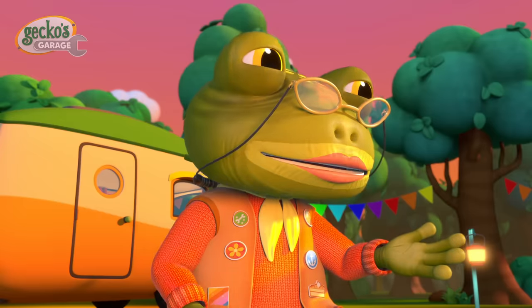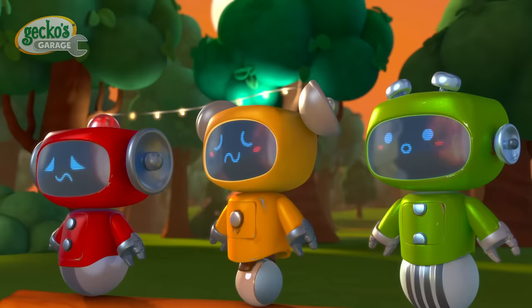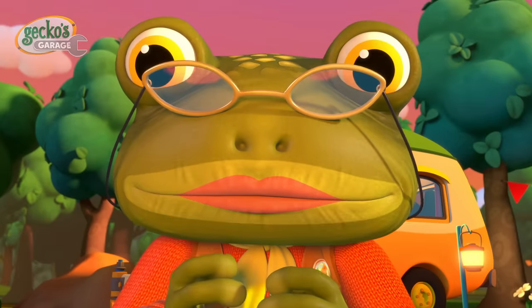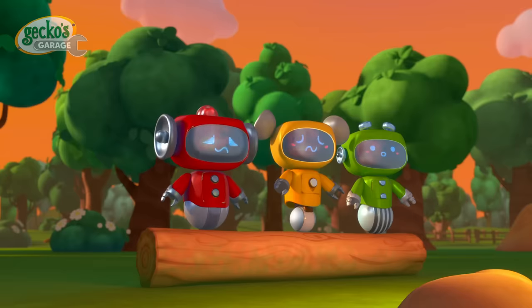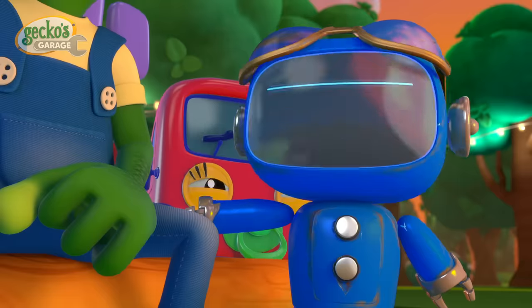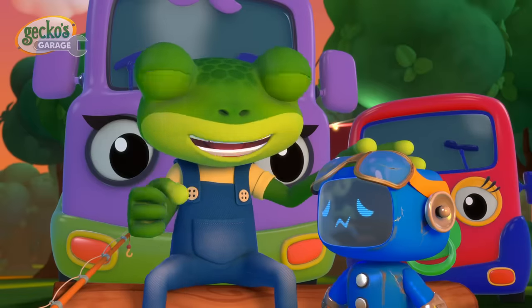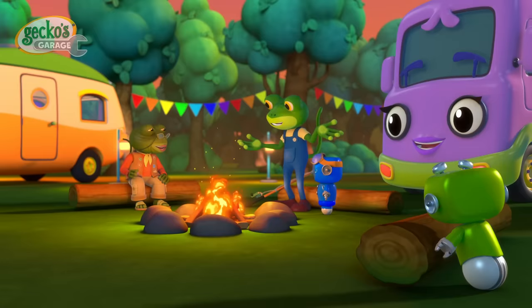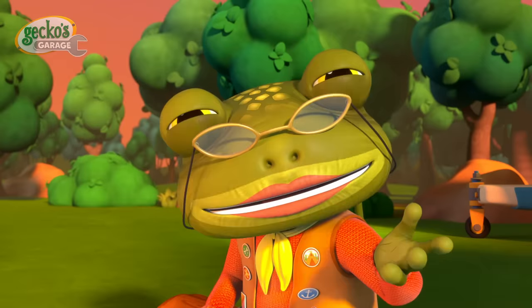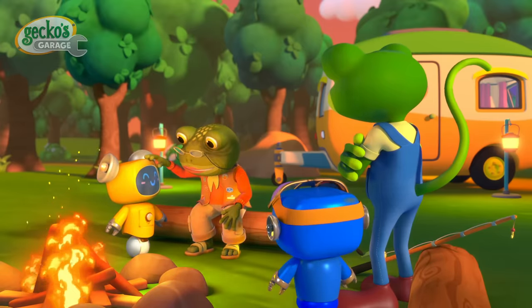Saw it coming out of the dark with great glowing eyes and huge wobbly wheels. It was the Ghost Truck! Oh, it's okay, Mechanicals. It's just a story. There's no such thing as ghosts. Are there, Grandma? Of course not. But scary stories are so much fun.